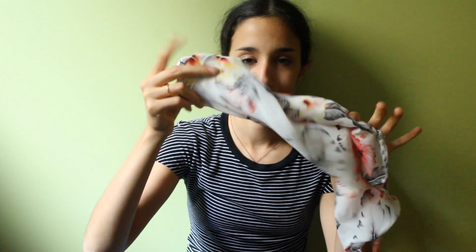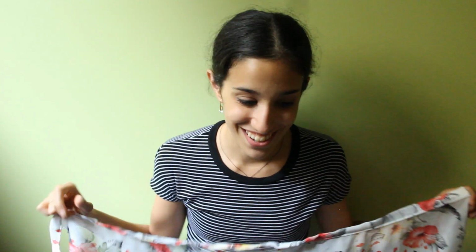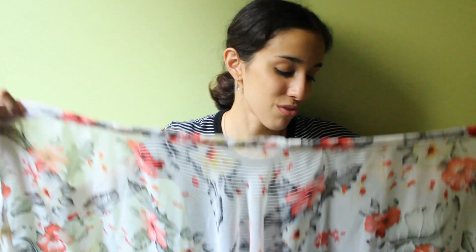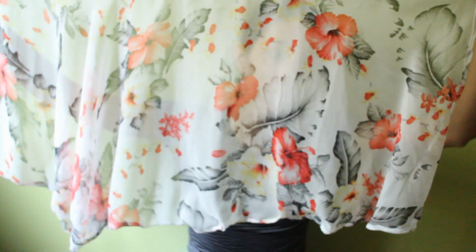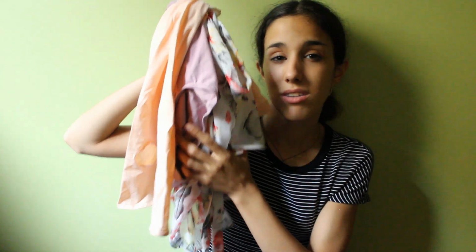Last thing, this. It's the best ballet skirt I've had in my life, and I thank a million times the girl that made it for me, because yes, it's made by hand. Angie, I love you. I will ask you for more skirts. And this was a birthday present I got from her. It's a beautiful, beautiful fabric. Also, with these colors combined, I think it's the perfect outfit for ballet class.